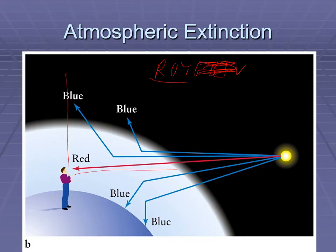Now, if the light's coming straight down on you, you're going through less air, and so there's less scattering. But if you're looking at something rising or setting, then you're looking through a whole lot more air. That's going to get rid of those shorter wavelengths, and what you're going to see is something that looks redder. Everyone's gone out and seen the sun rising or setting, and it looks reddish. Two things are happening here. One, you're scattering, getting rid of some of the light, but you're also absorbing some of the light. So it actually looks dimmer.